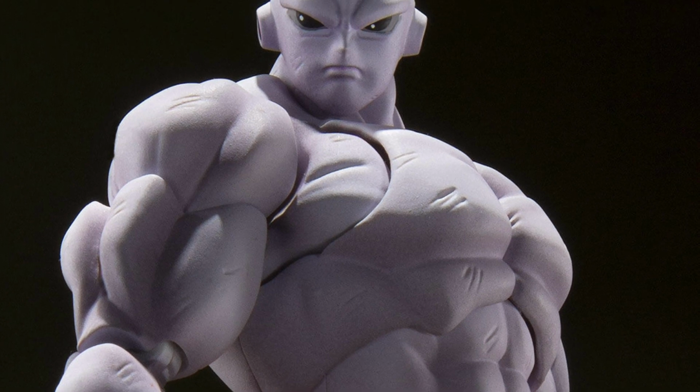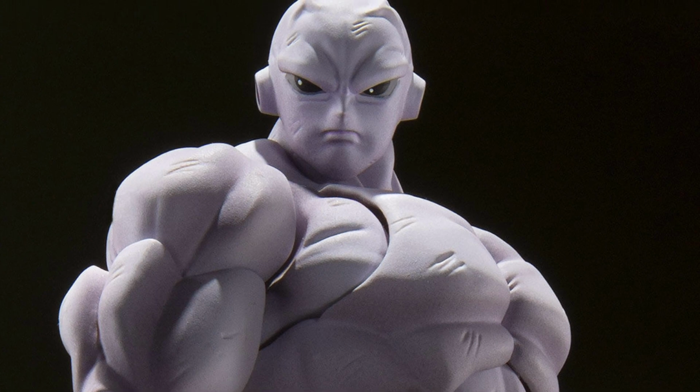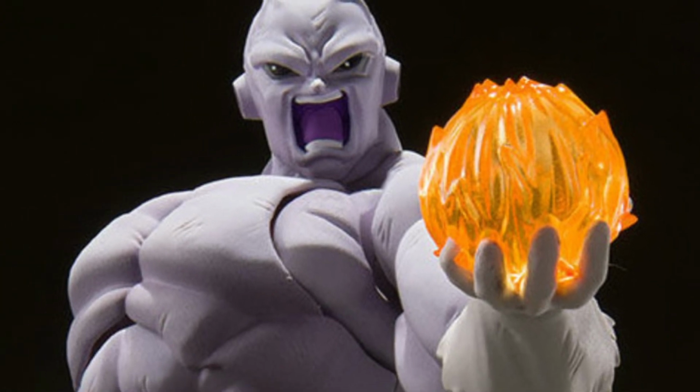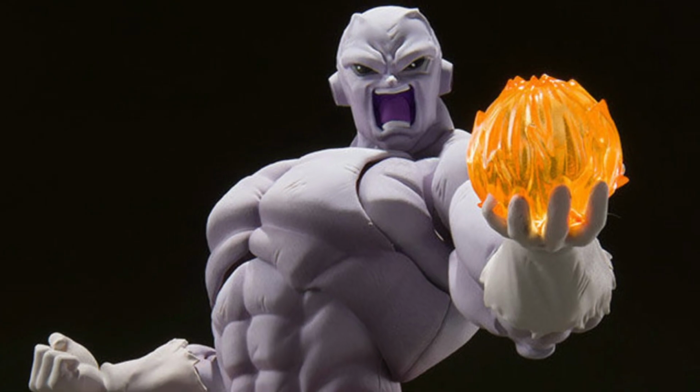Like, it becomes a little difficult to actually pose this guy around because of those limits to the torso articulation, which is really a shame because the very first Jiren that they went and released did a lot better with that. But with everything else that this figure does right, it excels in.